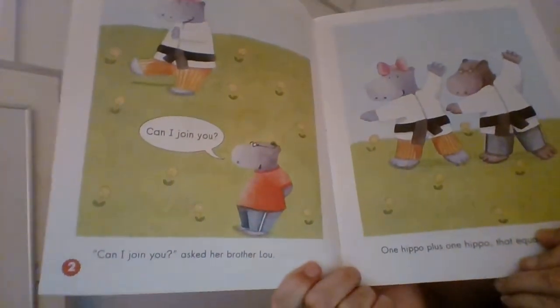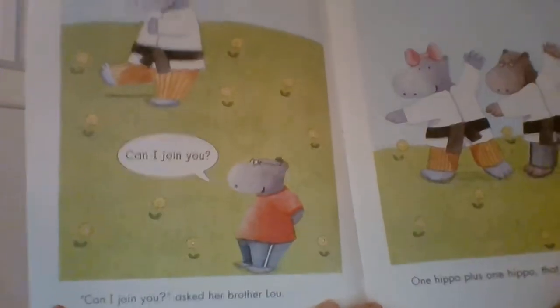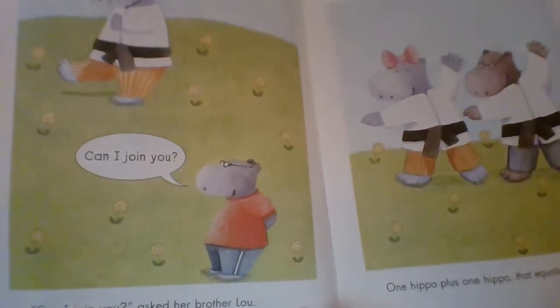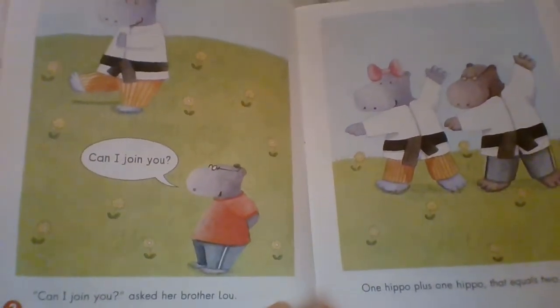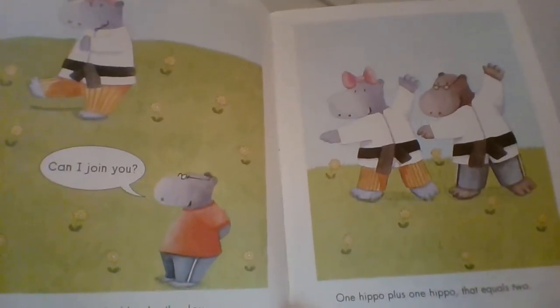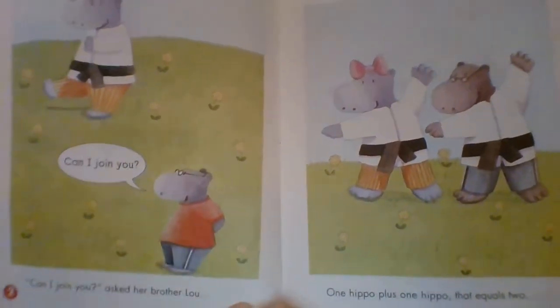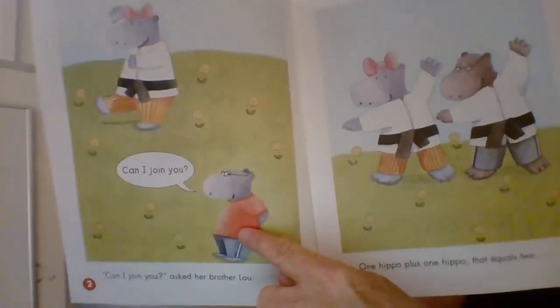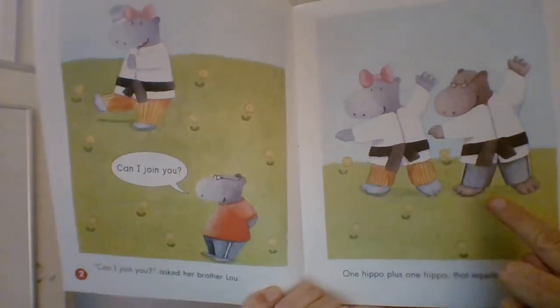One happy hippo practicing kung fu. Kung fu is like karate. Can I join you? Asked his brother Lou. One hippo plus one hippo, that equals two.